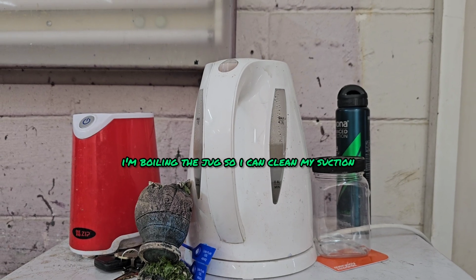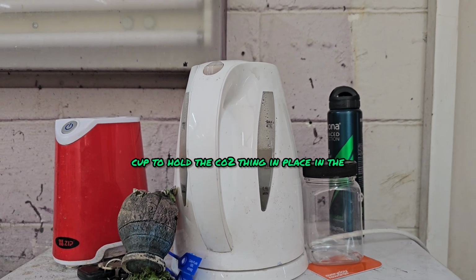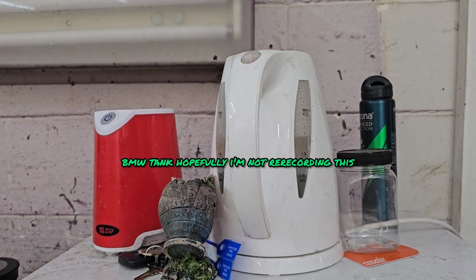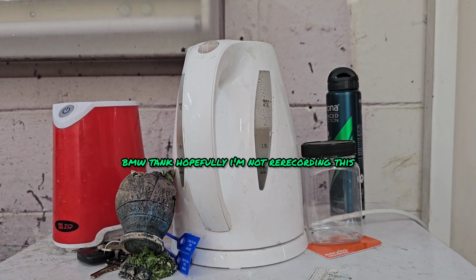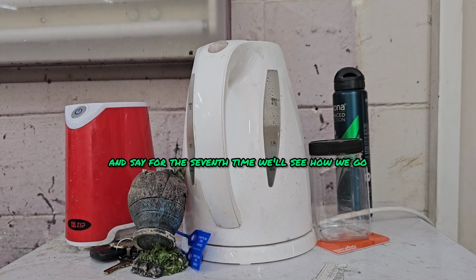I'm boiling the jug so I can clean my suction cup to hold the CO2 thing in place in the BMW tank. Hopefully I'm not re-recording this video in about 2 more hours and say for the 7th time. We'll see how we go.